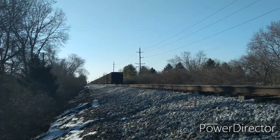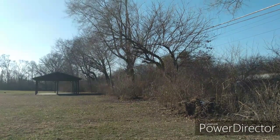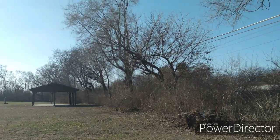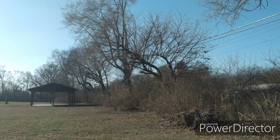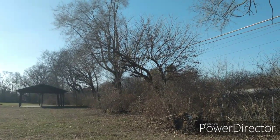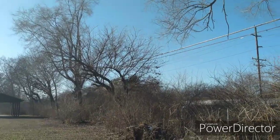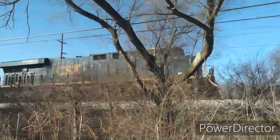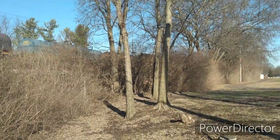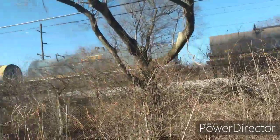He came to a complete stop after this. I took some still pictures and then headed back down into the park. It was another 10 minutes, maybe even 15, before the northbound that coal train was waiting for finally got here. A northbound manifest led by an ES-44 ACH.